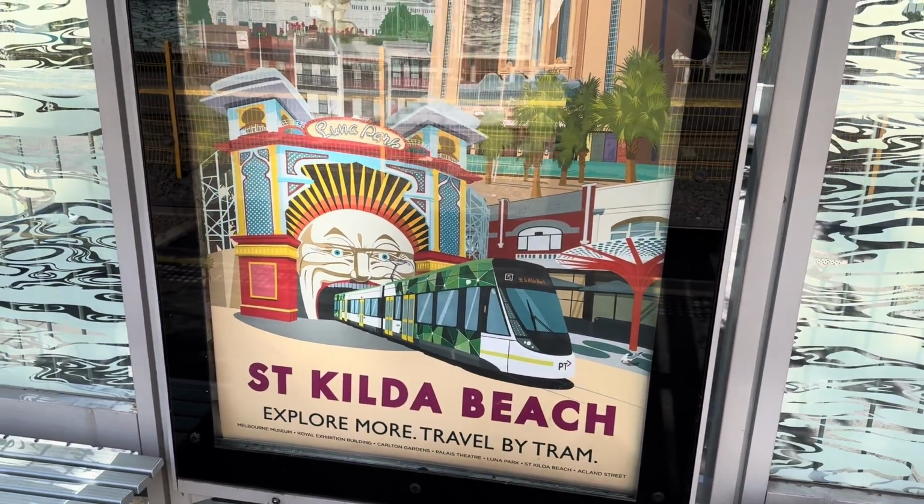Luna Park with a tram in its mouth. Now, for legal reasons, I must actually say that Luna Park mouth does not actually swallow a tram. You're welcome.